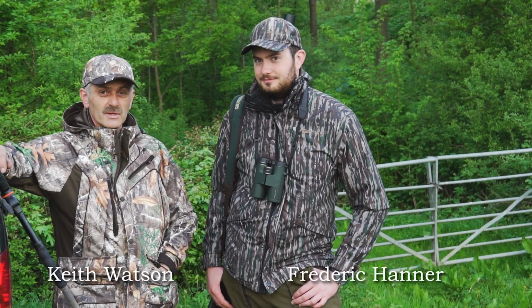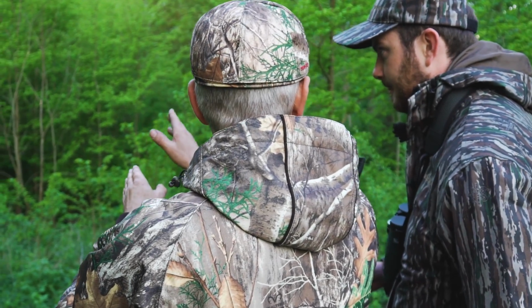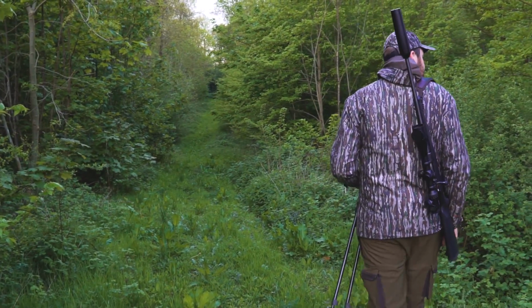Right, we're here this evening. We're going to have a quick look out for the last couple of hours, see if we can find half-decent muntjac. A little bit late in the year for that really, but you never know, you look. Or potentially we're going to have a look for a roebuck. We're just going to head off and see what this Saber rifle can produce.